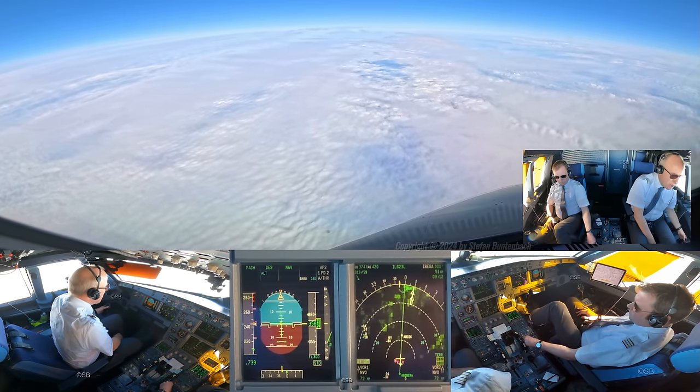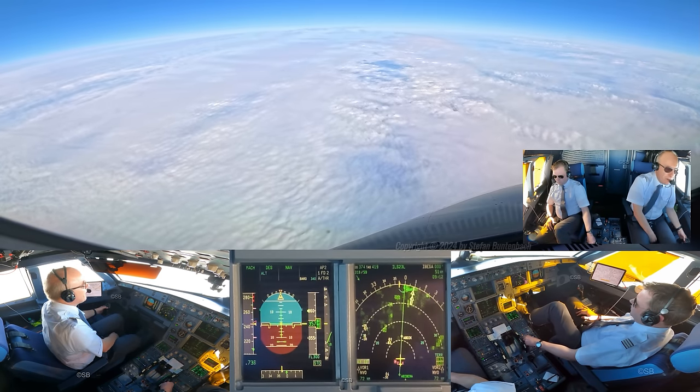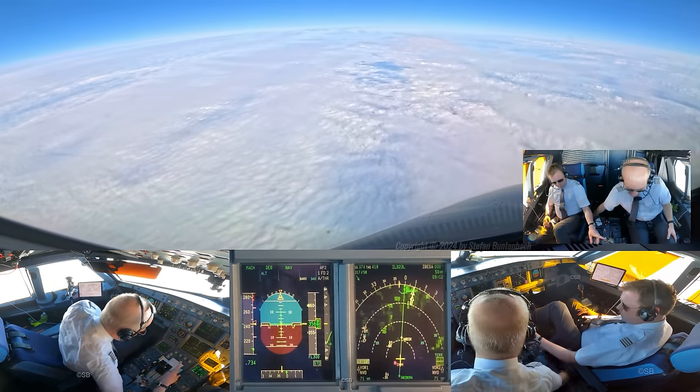Maastricht, hello, Eurowings 16 Hotel Tango, level 358, descending level 300, inbound Ibiza. Eurowings 16 Hotel Tango, good morning, identified. Thank you.